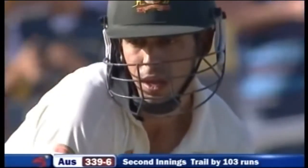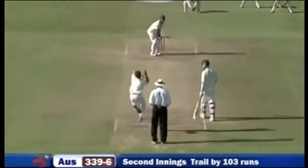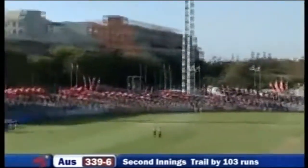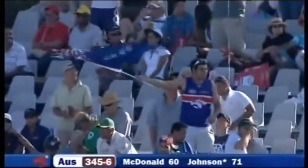Second new ball. They went with Harris for a little while. Oh, what a shot! What a superb shot by Mitchell Johnson. He smashed that into the crowd. Brilliant stuff. This is fantastic.